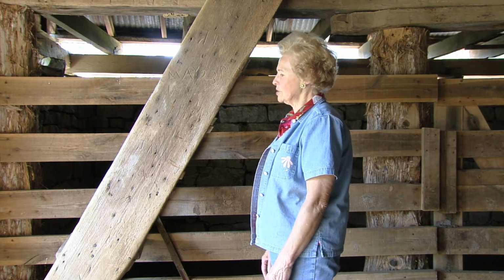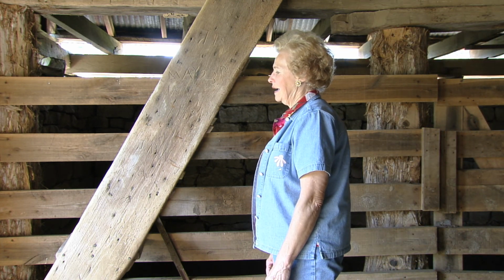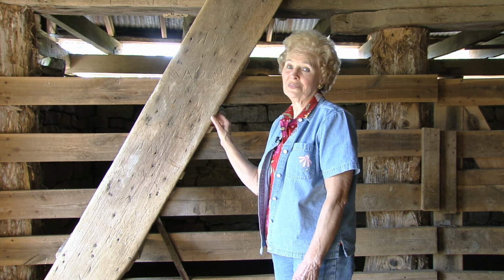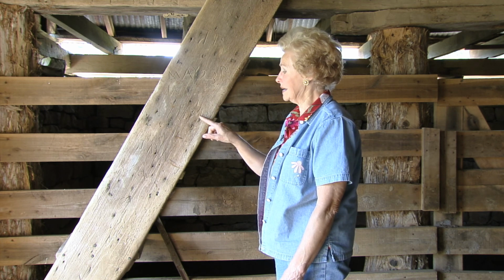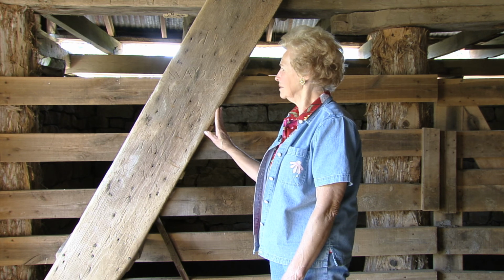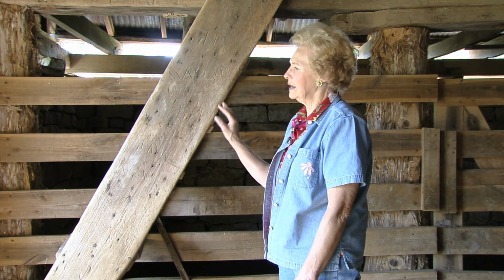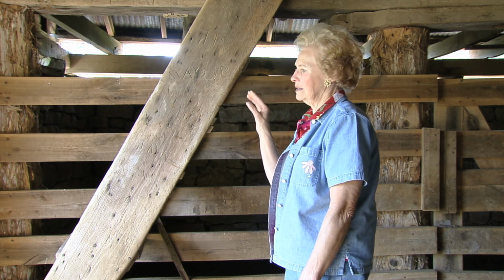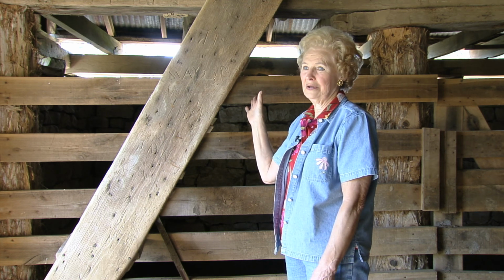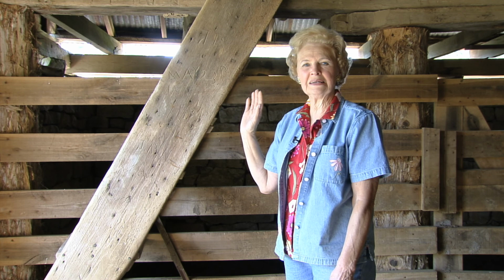Now, when I did some work on the barn, I wanted to keep all the original that was possible. As you notice here is a 1937 date. This was put there by Pete Nichols. And of course, there's some other initials that I don't quite know who put them there. But we had to restore part of the barn, this side of the barn, because trees had grown up in it and the rocks had fallen out.